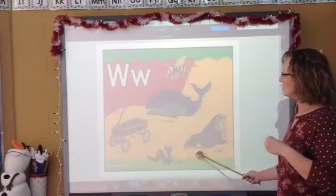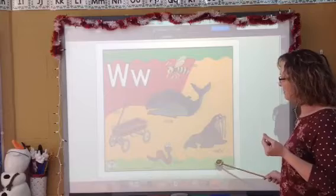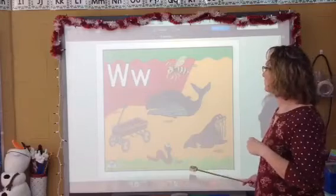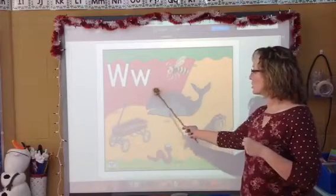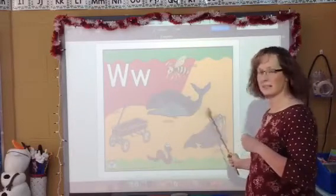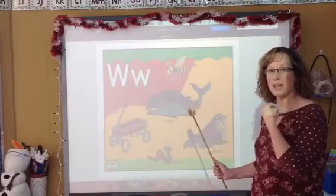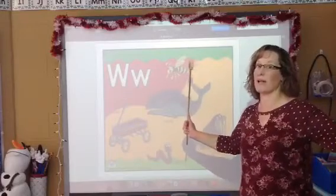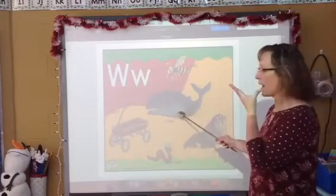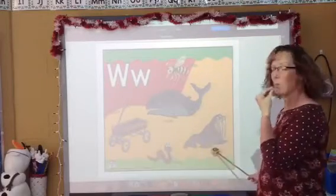Oh, what is this? It's not a seal because it has these 2 long tusks. You're right, it's a walrus. It's a walrus. And then this animal lives in the ocean also. Yep, so do walruses. And then so does this one. It swims lots and lots. It's a whale. Very good. Whale. And whales can be so big that they can fill up our whole classroom. That's how big whales can be. They're really big. All right, so we have whale, wagon, wheels, worm, walrus.